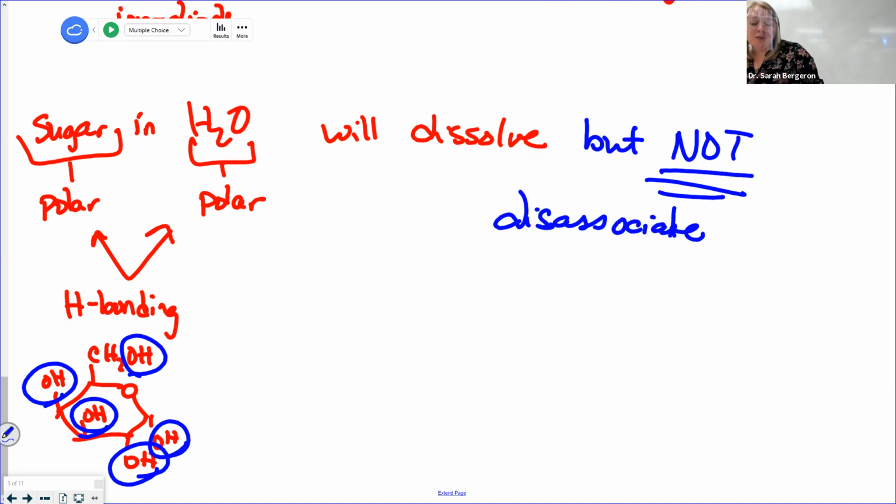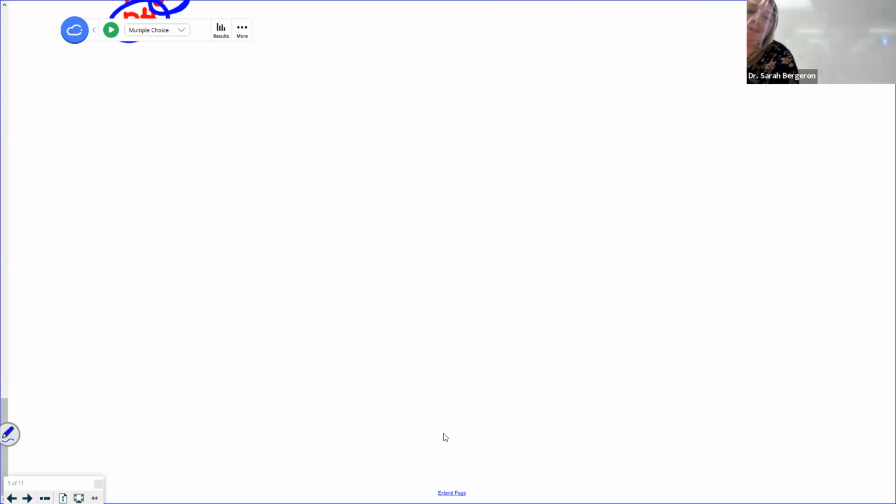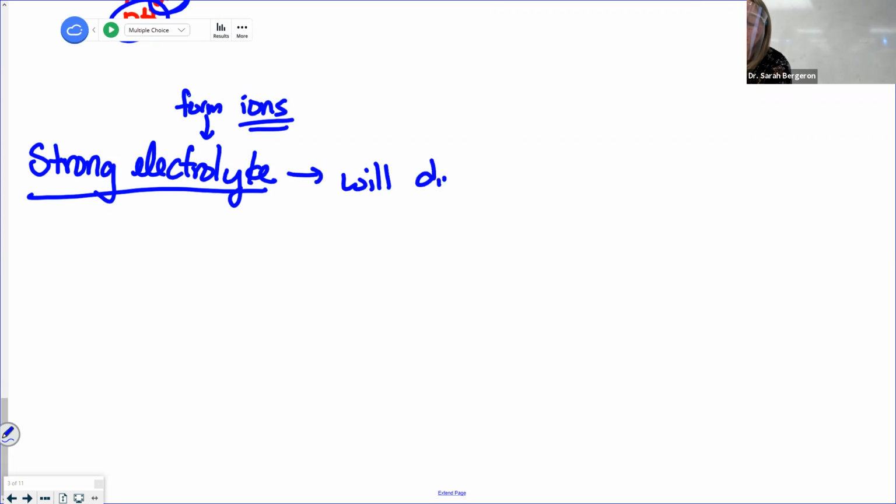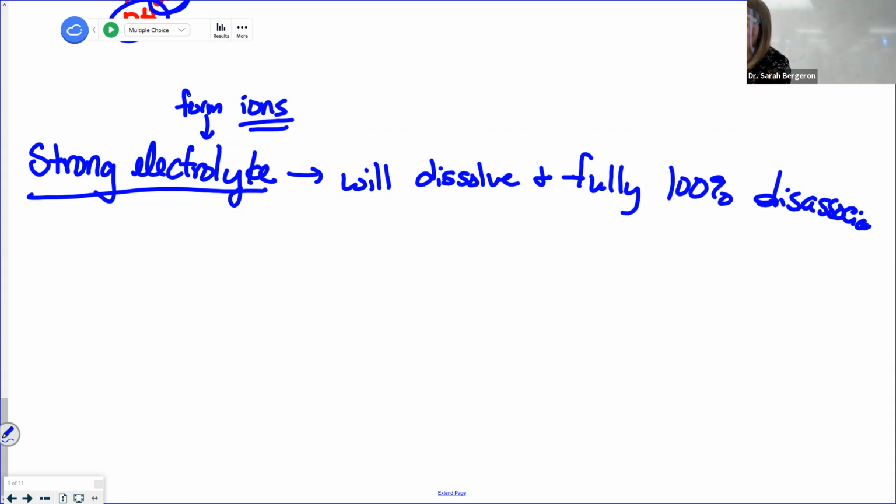So now, let's see if we can use some scientific terms to explain that. If you have something that is a strong electrolyte, remember when we talked about electrolytes? Electrolytes do what? Form ions. That's the definition of an electrolyte. So a strong electrolyte will dissolve and, because it's strong, it will completely, fully, 100% dissociate in solution, in water.